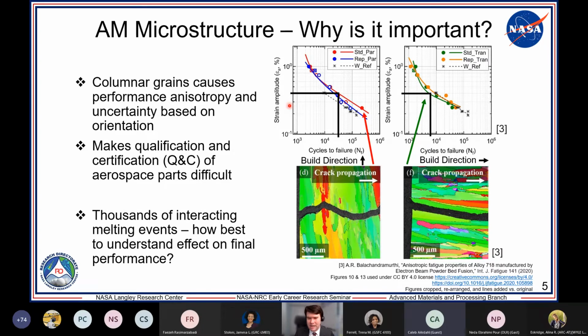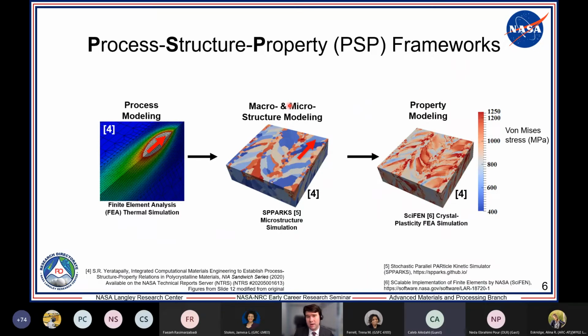So how can we best understand this effect on the final part performance and try to help control it and start reducing that uncertainty? Well, one thing that is becoming very common for additive manufacturing and building understanding of the process are process structure property frameworks, or PSP frameworks. That involves using process modeling. Here shows an example of a finite element thermal simulation to feed into macro or microstructure modeling. This shows an example of SPPARKS microstructure modeling that then is fed into property models to try to estimate what the stress will be in the final part that is built.